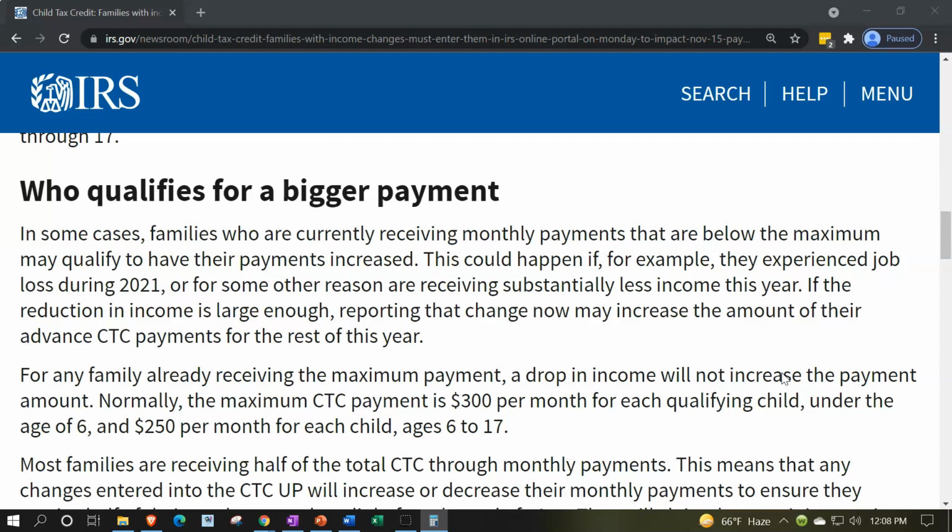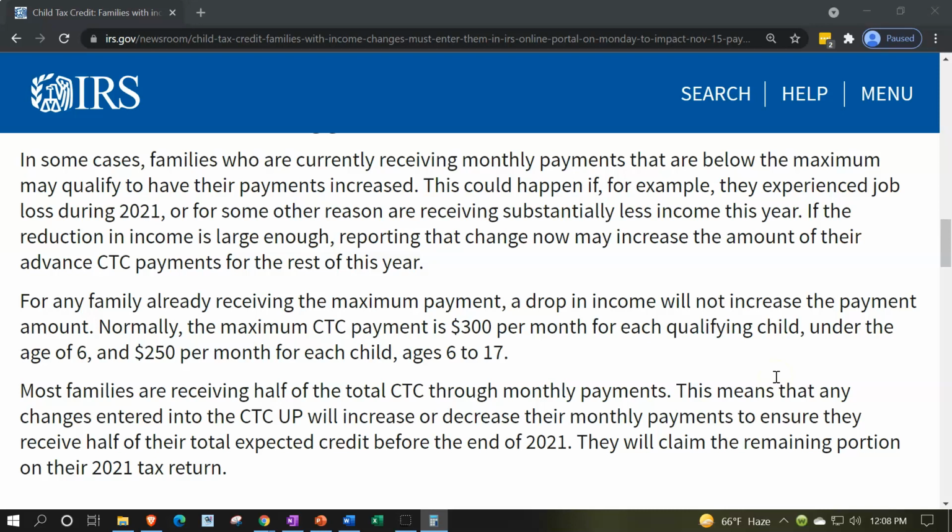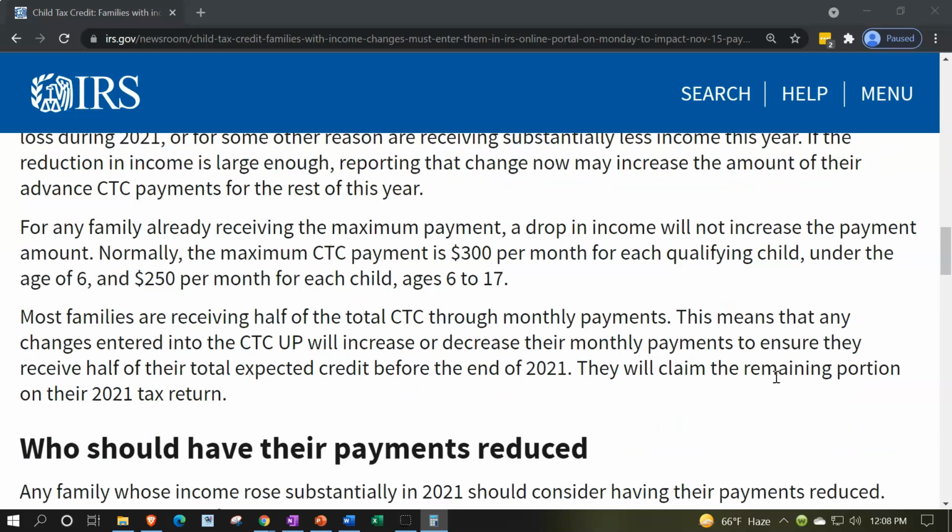This could happen if, for example, they experienced job loss during 2021 or for some other reason are receiving substantially less income this year. If the reduction in income is large enough, reporting that change now may increase the amount of their advanced child credit, the CTC payments, for the rest of this year. For any family already receiving the maximum amount, a drop in income will not increase the payment amount.